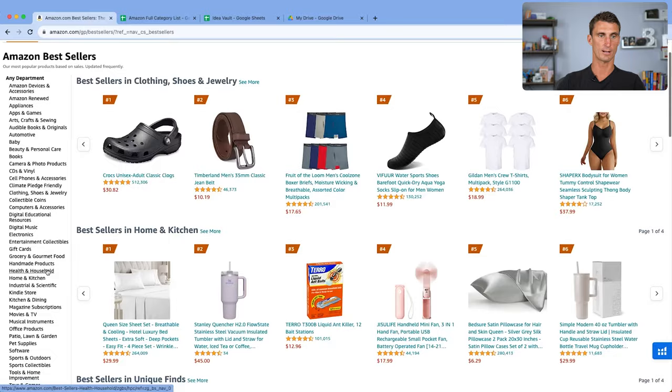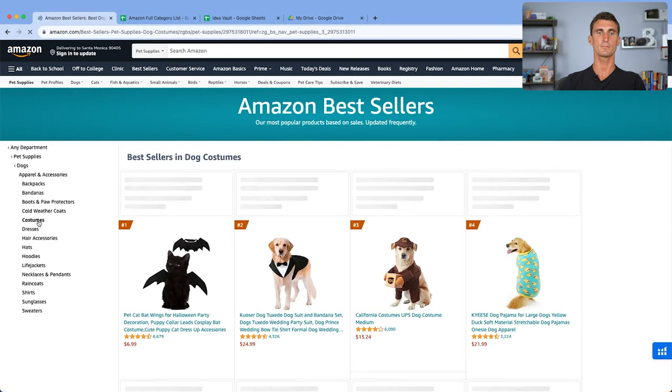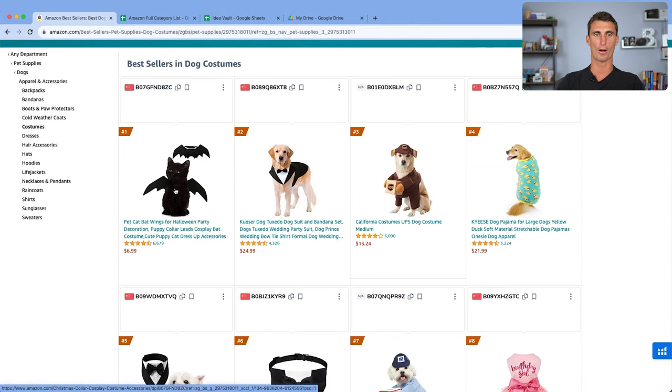Go down to pet supplies, dogs, apparel and accessories, and then costumes. One of the first things I see is that the first place product is actually a cat product. It's cat wings. That's interesting. Just put that in the back of your head.